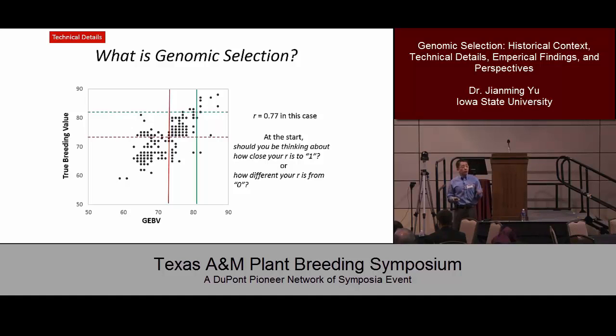All this setup is possible because genotyping is cheap. Phenotyping is still expensive or even getting more expensive, so you can actually use this strategy to maximize the selection gain by reducing the cost.